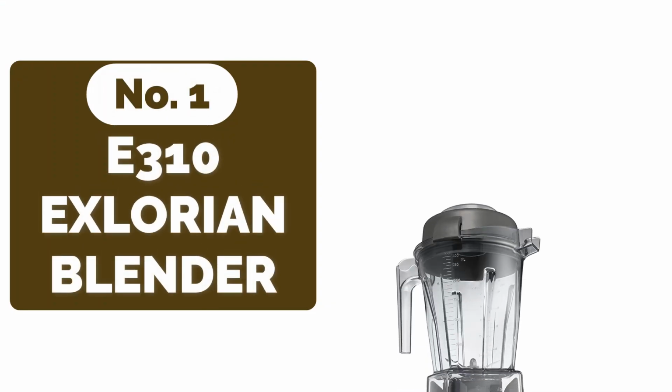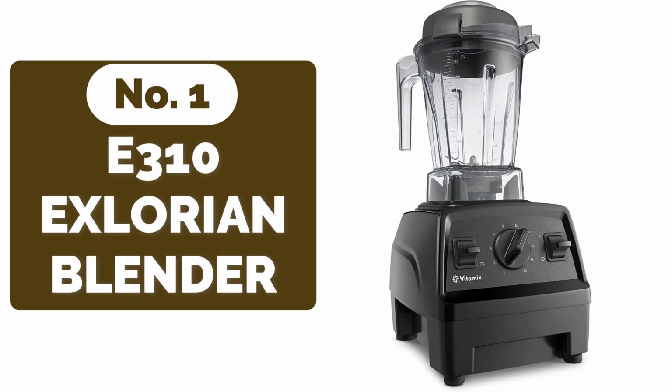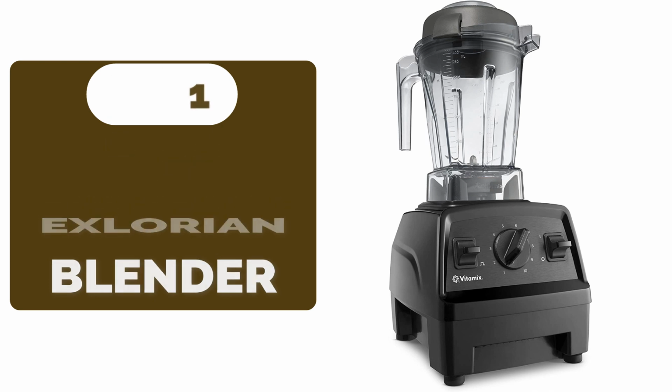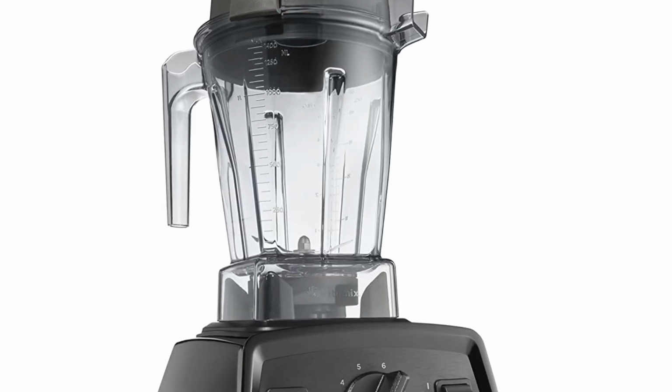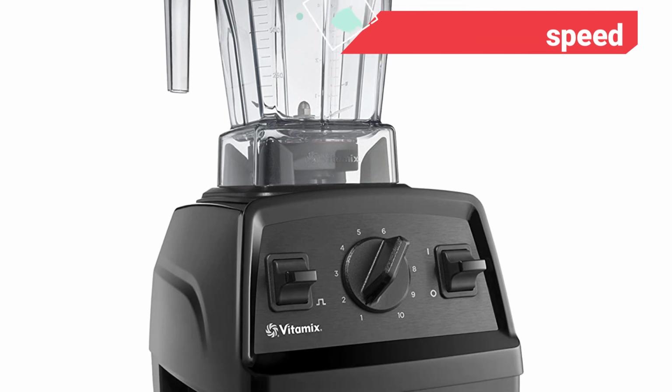The first product on our list is the E310 Explorian blender. It can prepare everything from perfectly smooth nut butters to creamy soups and more with professional level precision and control. The ultra-powerful engine has 10 variable speed settings, and the heavy-duty base won't easily tip over on the counter while in use.